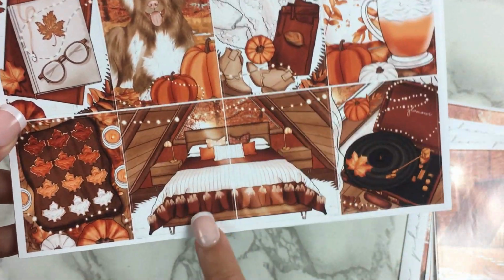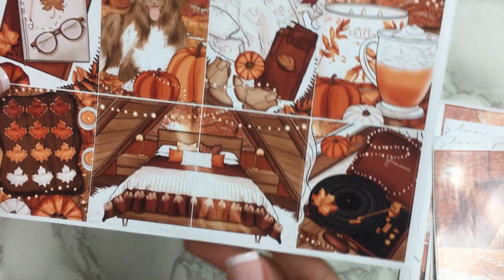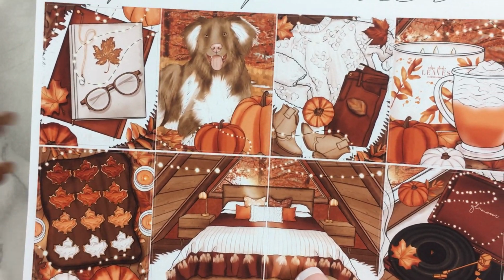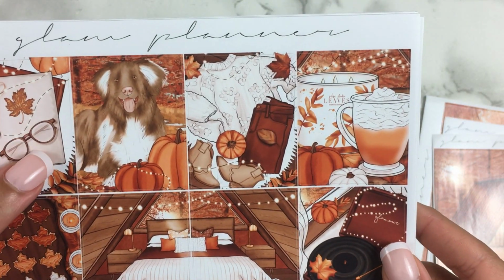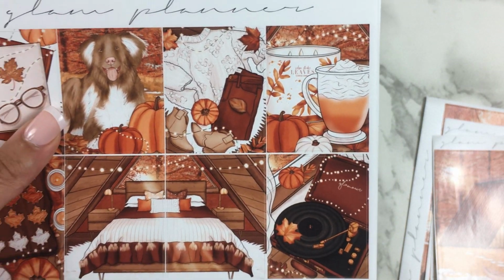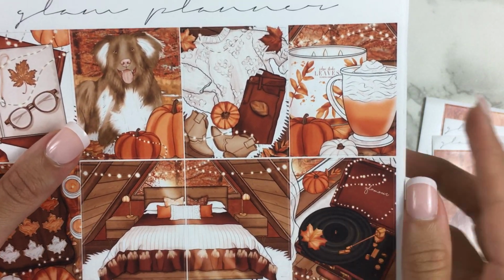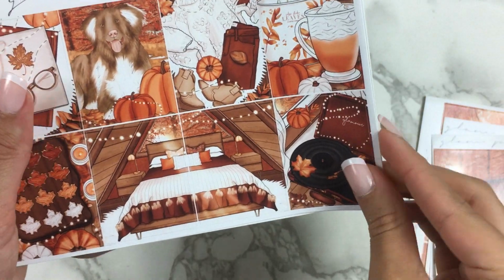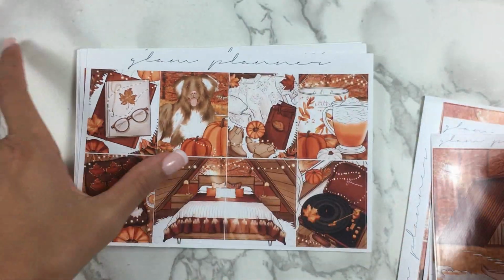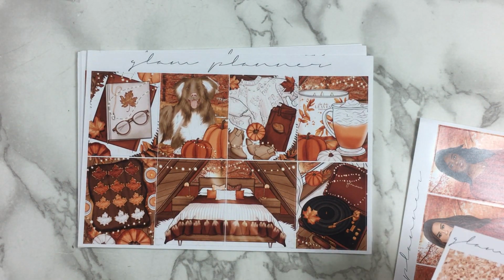I love this double box scene with the bed. It's so symmetrical. I love that. I love symmetry. And then these little leaf cookies, I think they're supposed to be. We have a little book with glasses, a little outfit flat lay, and then a candle and a drink. Love all of that. A little record player over here. I love the string lights throughout. That just really pulls it all together. It just works the way she did it here.